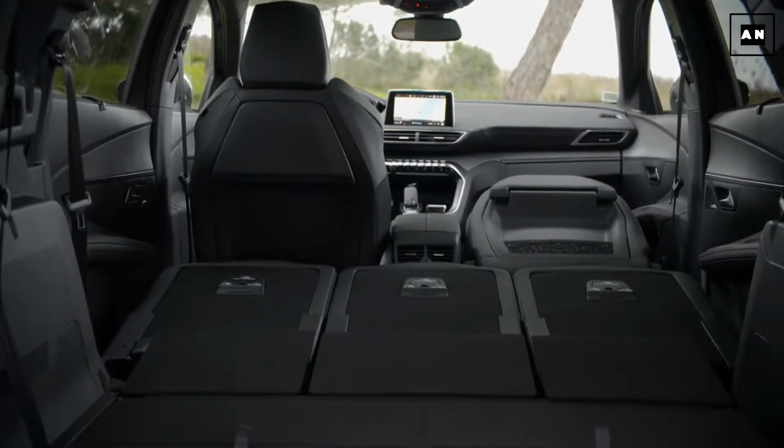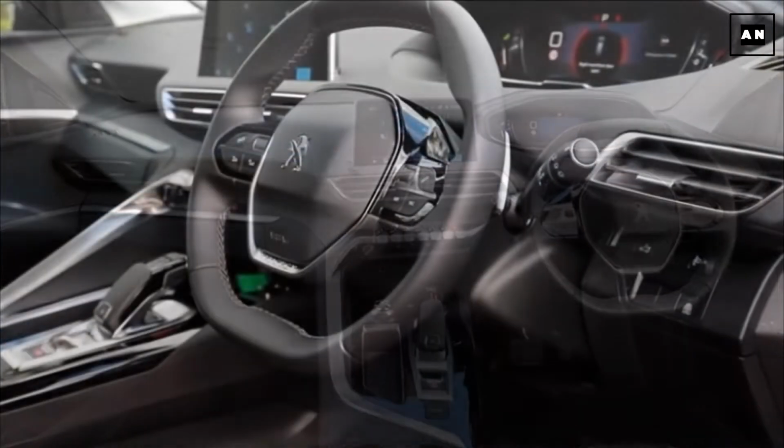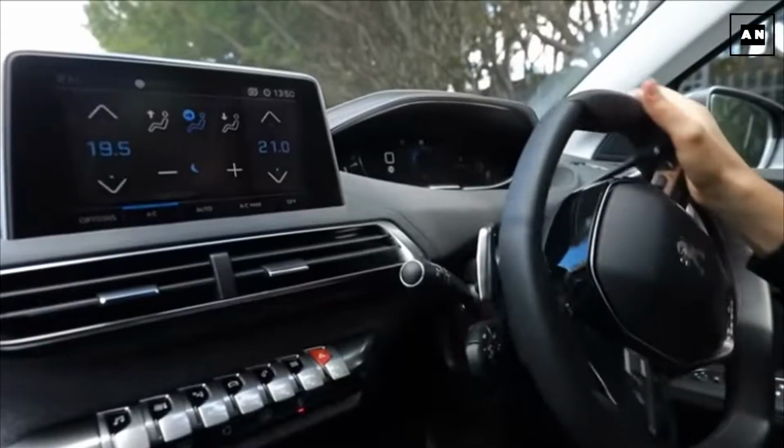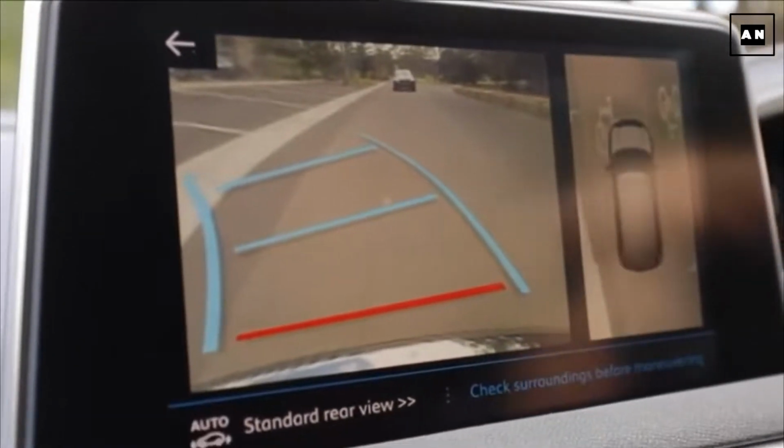It rides comfortably and the interior looks great, although not everyone will get on with the iCockpit dashboard layout, which involves a small steering wheel placed below a high-set instrument cluster. Rear visibility is poor, so you'll want to seek out a 5008 with a parking camera.